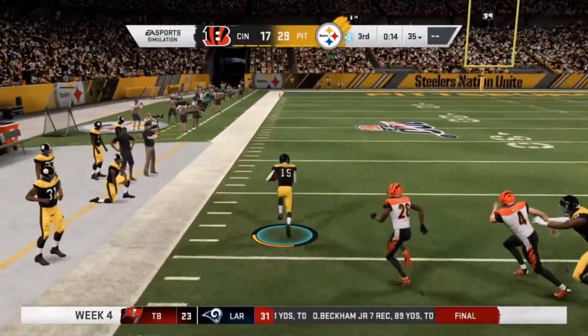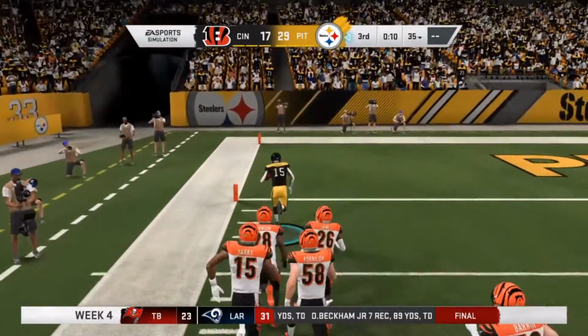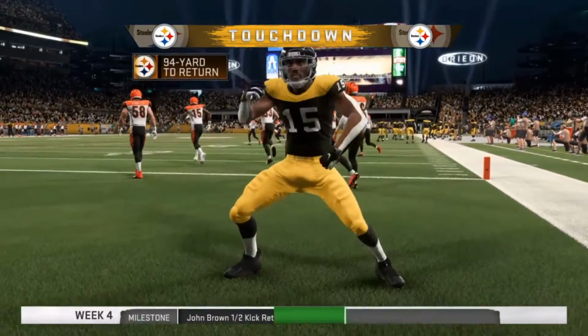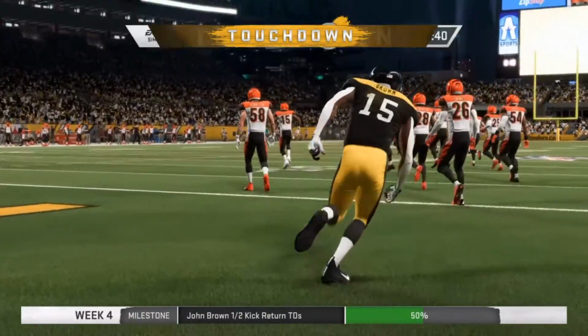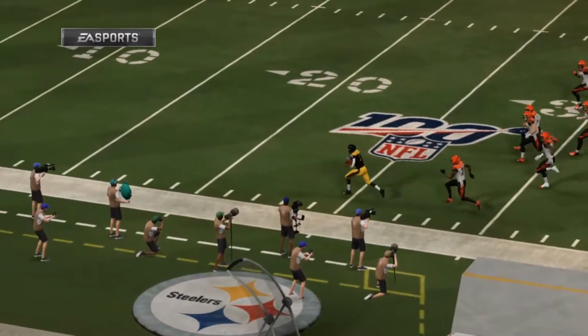They find some open John Brown, the 30, 10, and into the end zone. Touchdown, Pittsburgh. It's a kickoff return of 94 yards. And the Steelers, they broaden their lead.